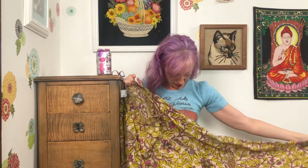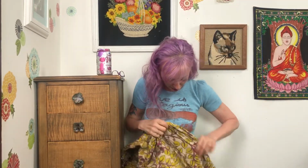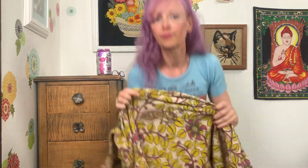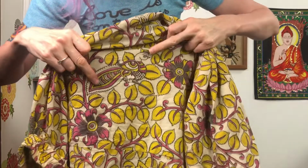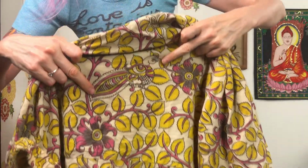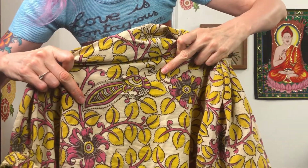Let's see, and there's like a funky bird on here too. Let's see if I can show him to you. I think you can see him. Let's see. It's right here. Maybe you can see that. I hope so. I've got to rig a better mirror system behind my camera so that I can see if I'm showing these properly in the viewfinder for you guys.